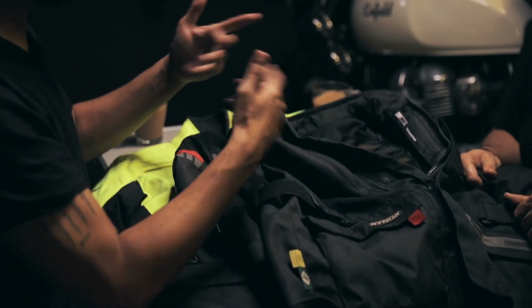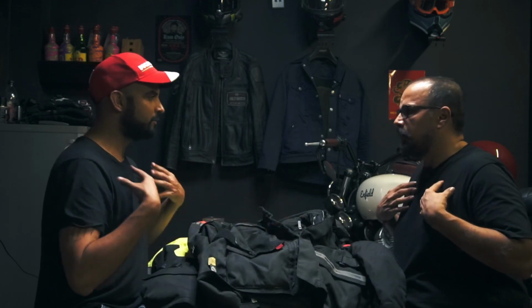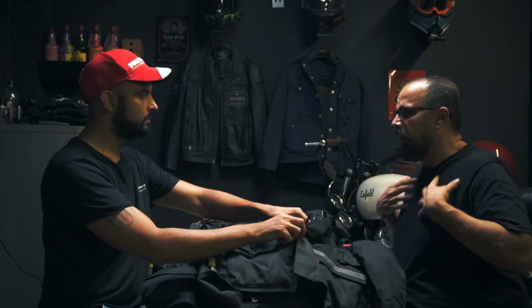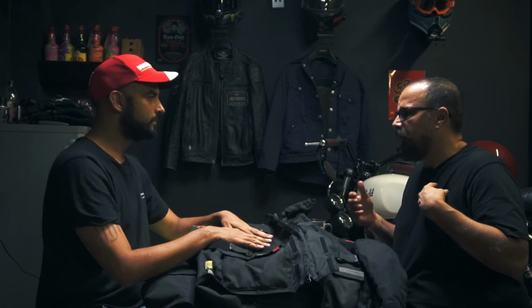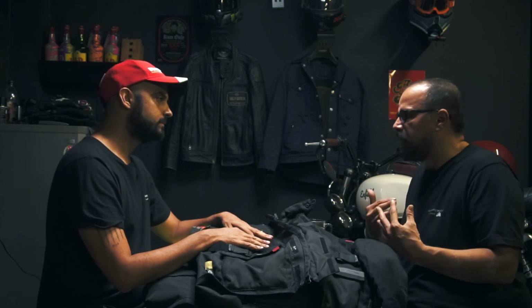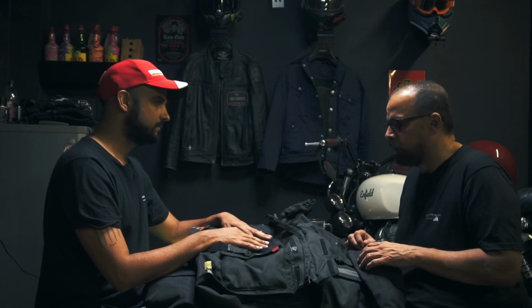But Ashish, is thick better? Personally, no. Because especially on the chest, it gets very bulky, and especially in summer, you can't have everything where air is passing through. Though now armor is coming where you have holes and air goes by.